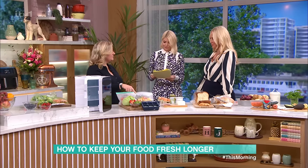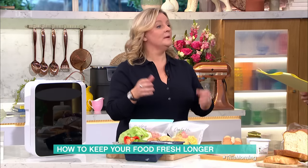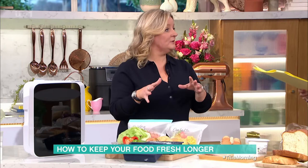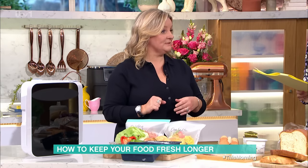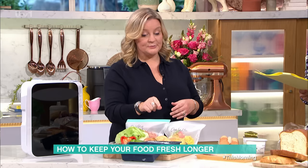If you've got potatoes and you've not used them, bake them next time you're having your meal, and then you can freeze them and microwave them, and they work out perfect as a baked potato. You can't freeze them unless they're baked, but bake them.